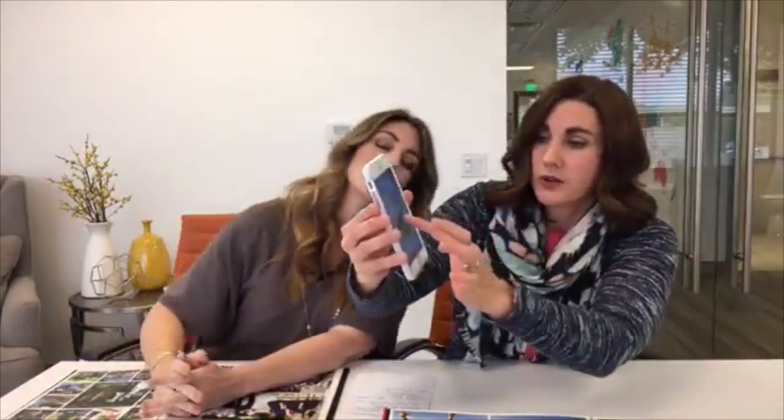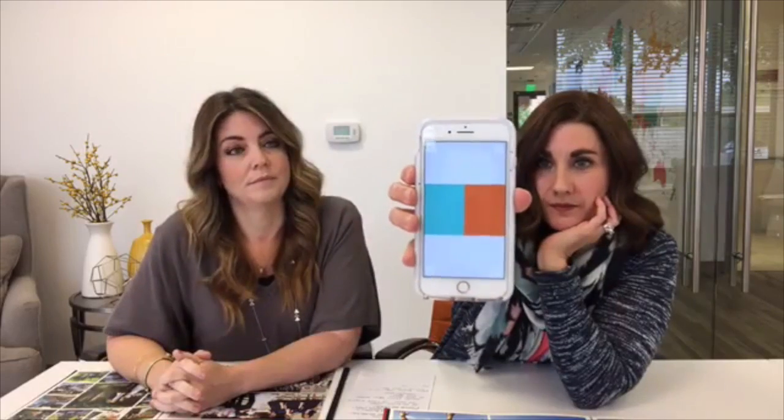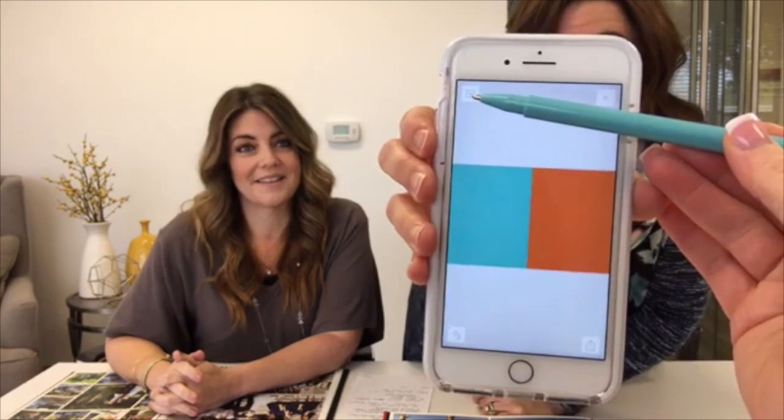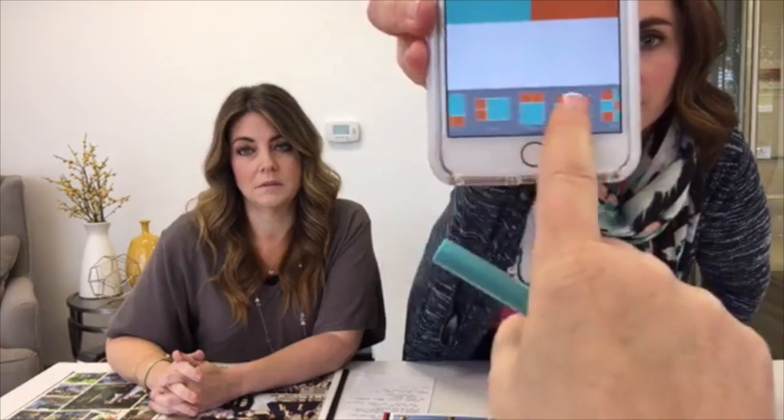This one right here, the orange section. If you have a page template, you would tap on the orange section, and then tap in the upper left corner. See that little grid? That's where you pull up all your templates. On the bottom left, the very first one says 12 by 12. You just scroll and you've got all your options, but that very first one is 12 by 12. So you would choose 12 by 12 and then tap on it.